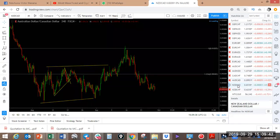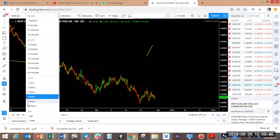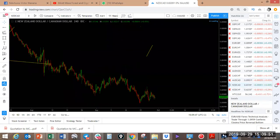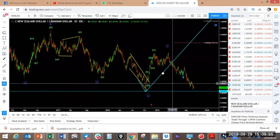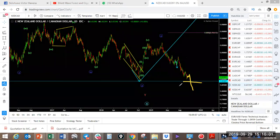NZDCAD, bit of a bounce, but we're still looking for this one long term. We're looking for this one to come down. Let me show you on the daily. On the daily, I want it to come down to this level. So any pullback that you see there, we want it to come here and break this low here before we start getting this big move that we forecasted from last year, October.